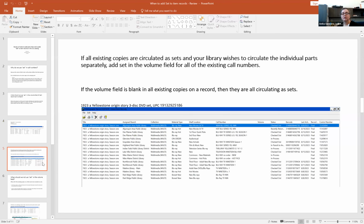Okay. If all existing copies are circulating as sets and your library wishes to circulate your item as individual parts, you're going to add a set to the volume field for all the existing call numbers. So how do you tell whether all the items on a record are circulating as a set? If you look in the volume field and it's blank, then everything is circulating as a set.